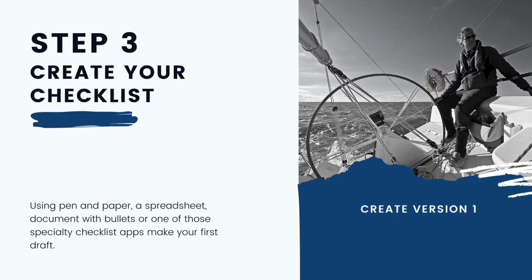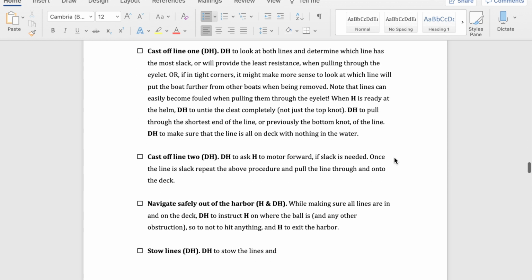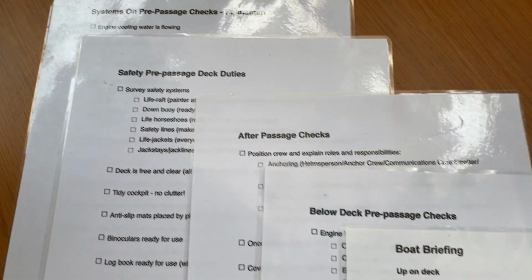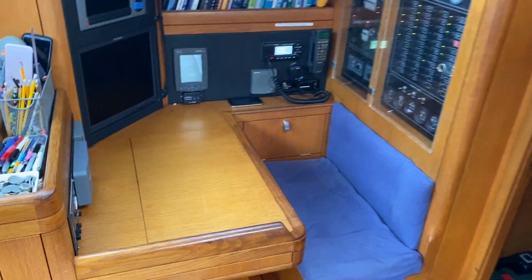Step 3, using pen and paper, a spreadsheet, document with bullets, or any of those specialty checklist apps, make your first draft. Don't worry about being perfect. Once you start to use it, you'll determine what needs to be taken off, move to another list of items, or what needs to be added. We create our checklists in Microsoft Word with boxes to tick, and then we laminate the checklists so they're waterproof and can be used over and over again with a whiteboard marker. All of our checklists are kept in the top drawer of our navigation station desk, and we pull them out as and when we need them.